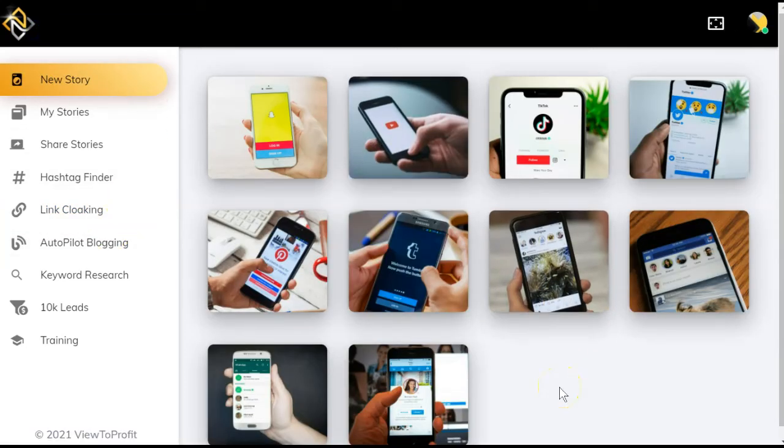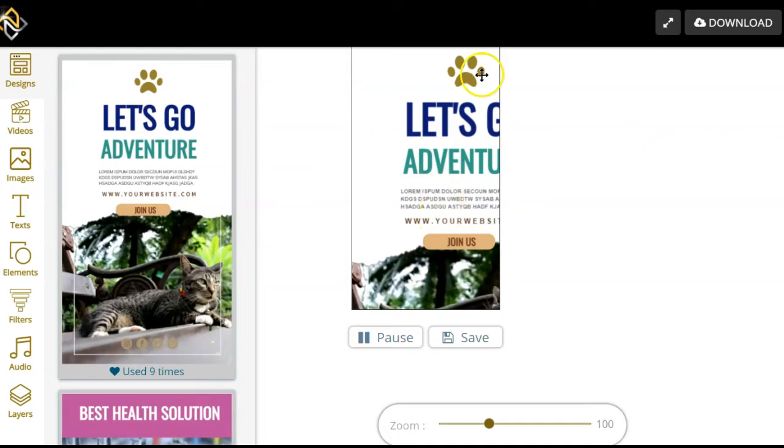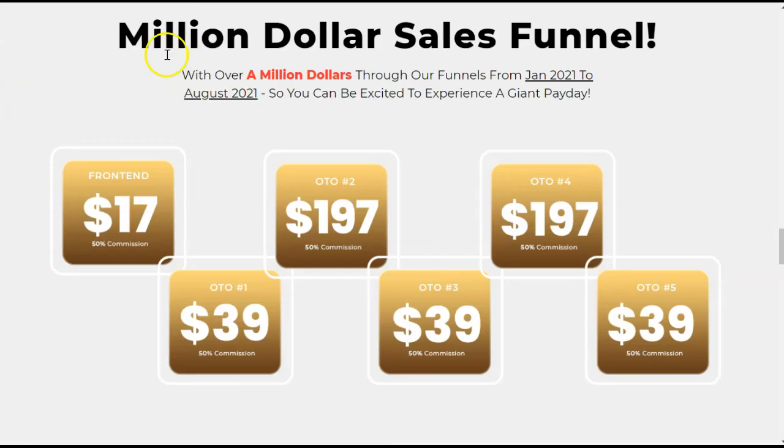Again, about the 5th time I've seen a product that does this function or something similar, all with the same issues as far as the sizing on the actual graphics go, all with the same templates. So let's look at the pricing that they want you to pay for this 5th generation product. They tell you that this is a $1 million sales funnel with over $1 million through their funnels from January 2021 to August 2021. Somehow that's going to guarantee you a giant payday.